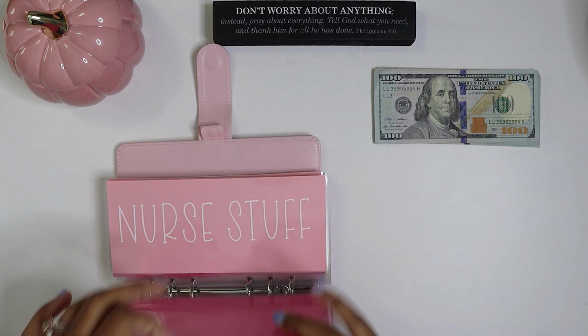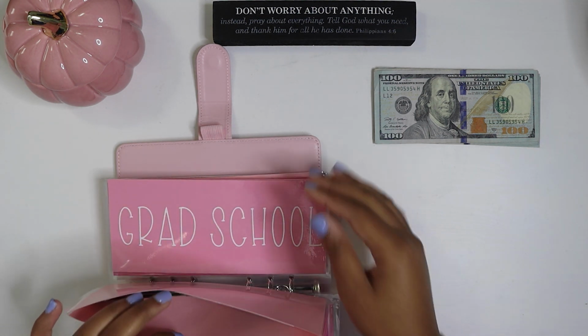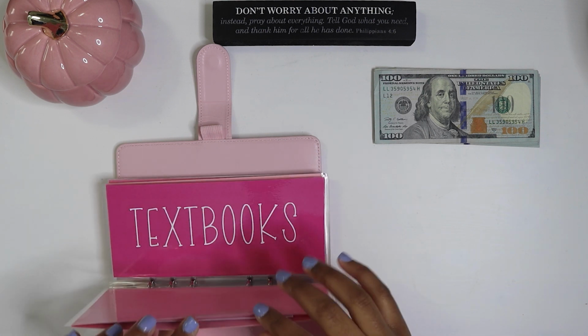Oliver has some money in there. He has $10. Nurse stuff I don't need. I think it has $35.